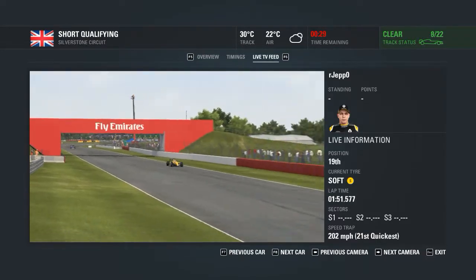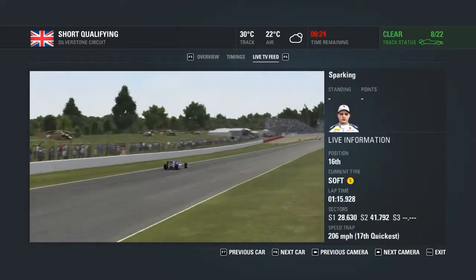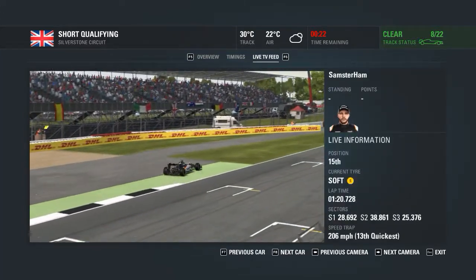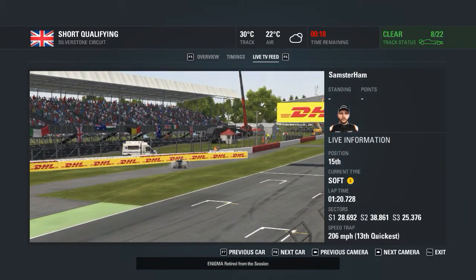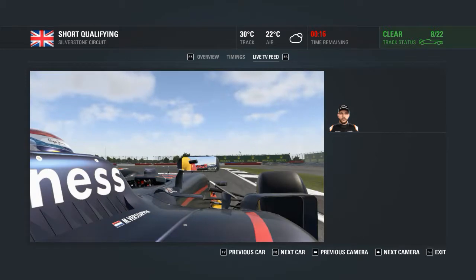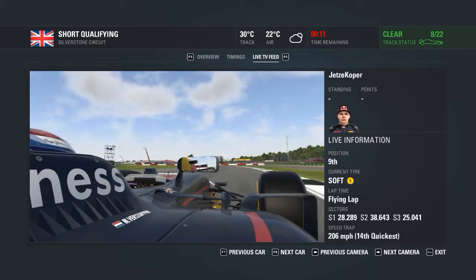31 seconds, so might be a good time to run you through the grid. Sampster. Someone does a 120. Right, we'll run you through the grid quickly here. Actually, it won't let me, will it?